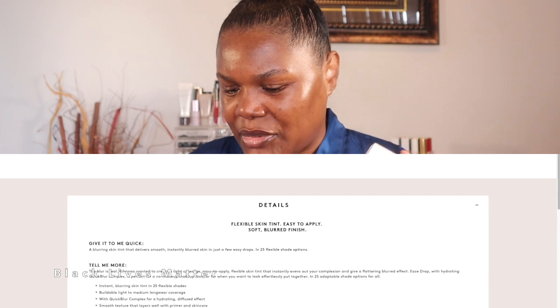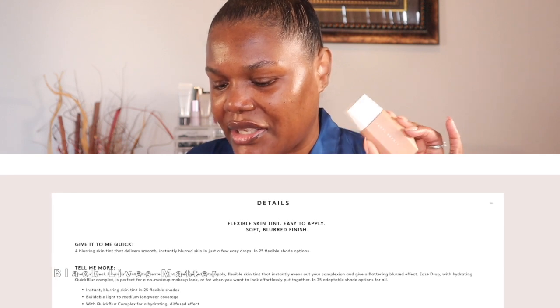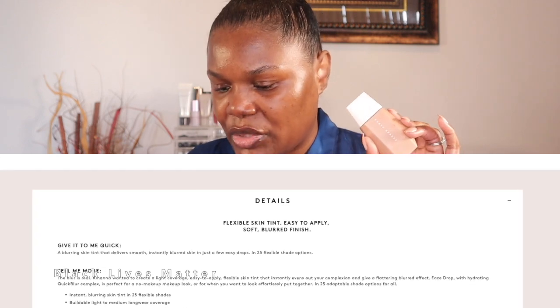If you haven't seen it yet, I'm sure you probably have, but we haven't played with it here on Bernie Playing with Makeup. And this is what it looks like on the outside. This is the outside packaging for it. And let's see what some of the claims of this foundation are. It does come in 25 shades. It is described as a blurring skin tint that delivers smooth, instantly blurred skin in just a few easy drops. And like I said, that's coming in 25 shades. This does retail for $29.50. So about $30 is what it goes for.